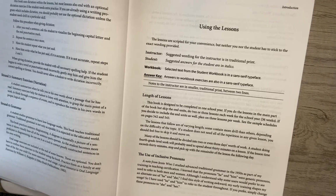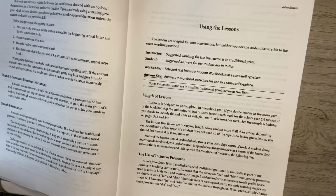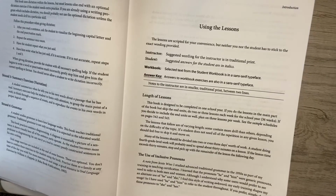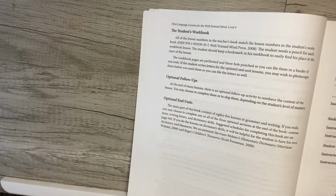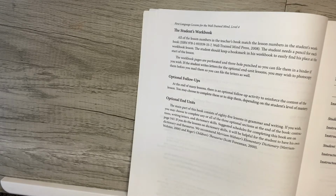It tells you the length of the lessons. It says to do 2 or 3 lessons each week in order to complete it in 36 weeks. Then it says if you decide to include the units at the end as well, that you'll probably need to do 3 lessons per week, which is what we do. And it talks about the use of inclusive pronouns, which is such a funny thing to talk about in this day and age, but she does say him a lot, just as, you know, traditionally is done. Here this talks a little bit about the student's workbook, the optional follow-ups, and the optional end units.